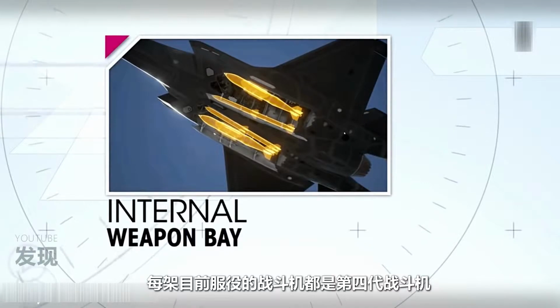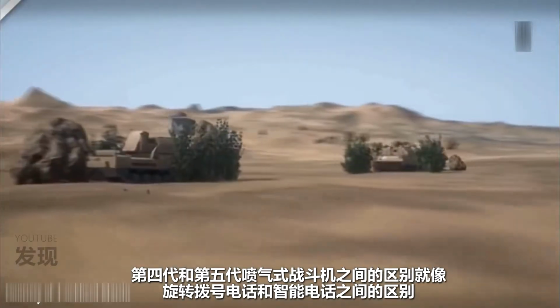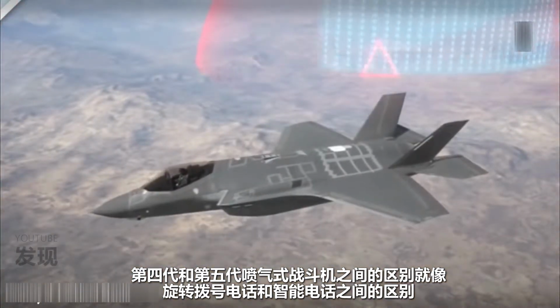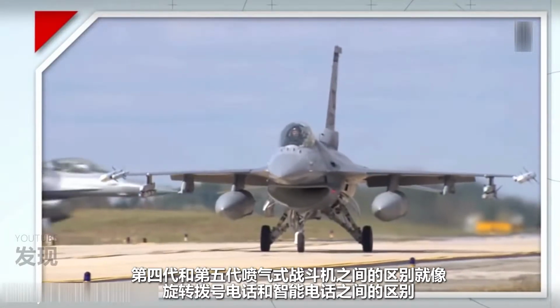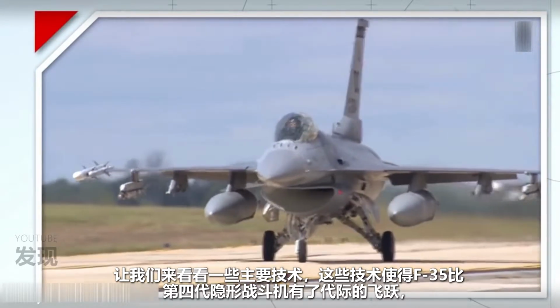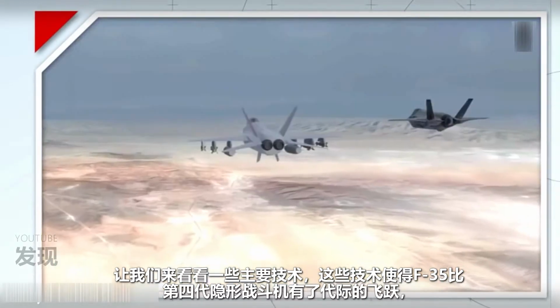Let's look at some of the major technologies that make the F-35 a generational leap over the fourth generation. Stealth, or low observable technology, makes the F-35 extremely difficult for adversaries to detect with radars or other sensors. And if you can't see it, you can't stop it. In today's combat environment, a fourth-generation aircraft with its externally carried fuel tanks, bombs, and sensor pods is at a distinct disadvantage against enemy radar.